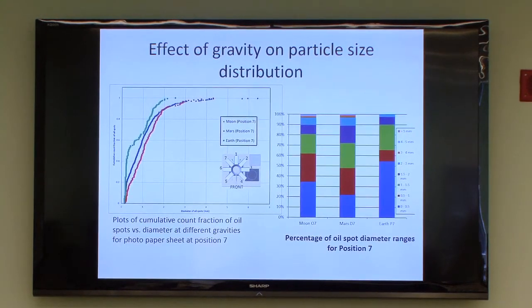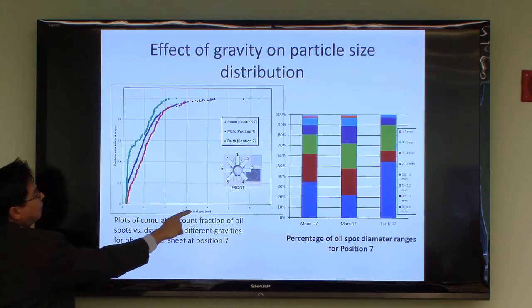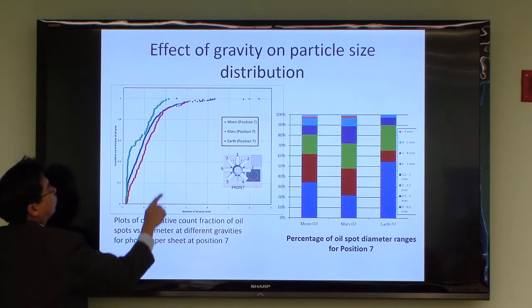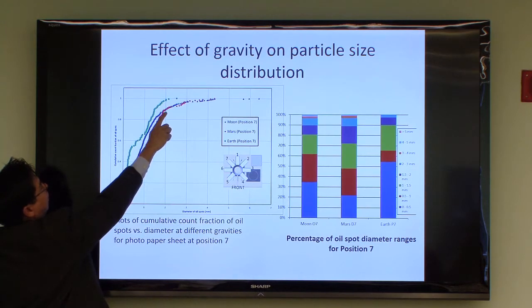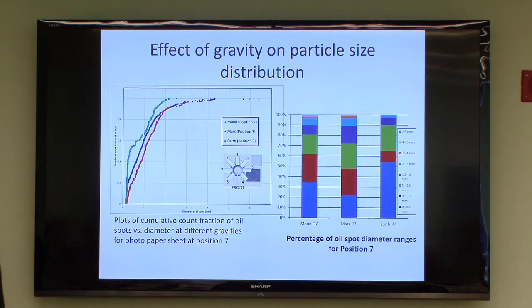And here's some particle size distribution. So this one's something that we expected. So let me just go through this. The green one is Earth. So this is number of spots versus diameter. So this is diameter, okay? You got bigger. So we see that for the Earth ones, the spots sort of end about 2 millimeters. So you don't get anything bigger than that. But for the reduced gravity ones, about 90% is greater than 2 millimeters. So they still go farther. So you get bigger drops, okay, the lower the gravity. Which is expected, because the escape velocity for the drops, the bigger ones can go farther away.